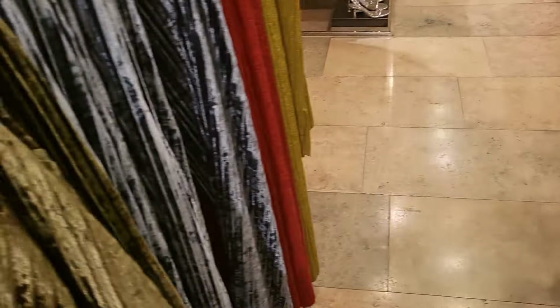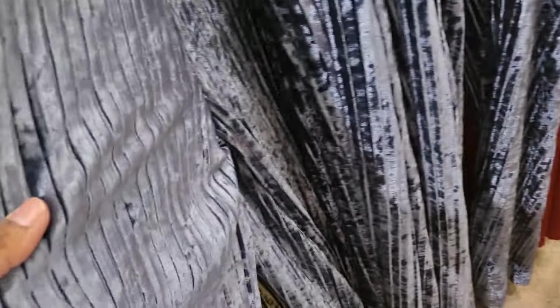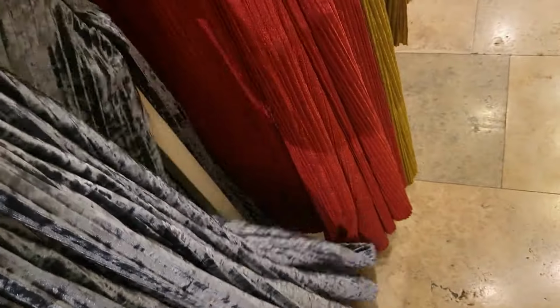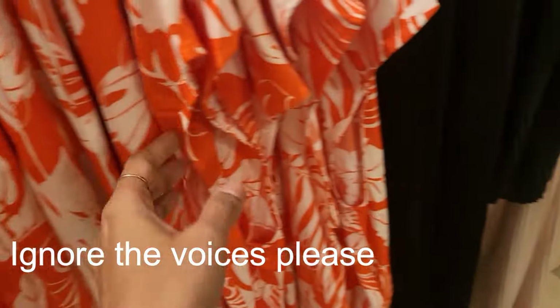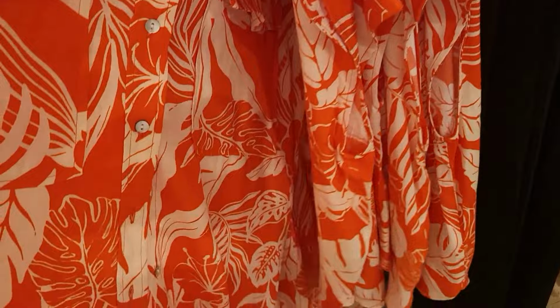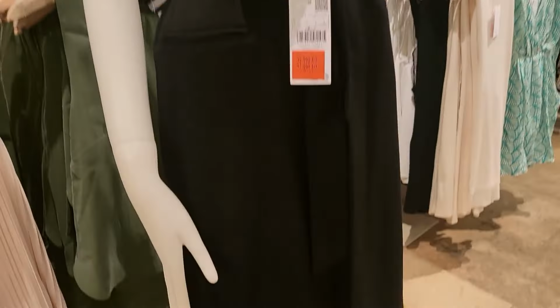Beach dresses. Beach bags. Again, some sets. This and pants. Set in this color. And this. All our cords. This with this. I love it actually. This is a nice jumpsuit and sale.